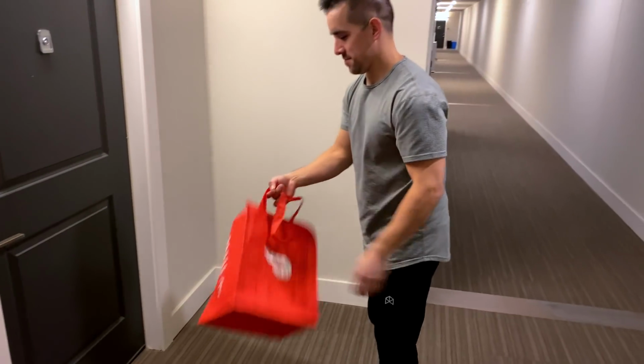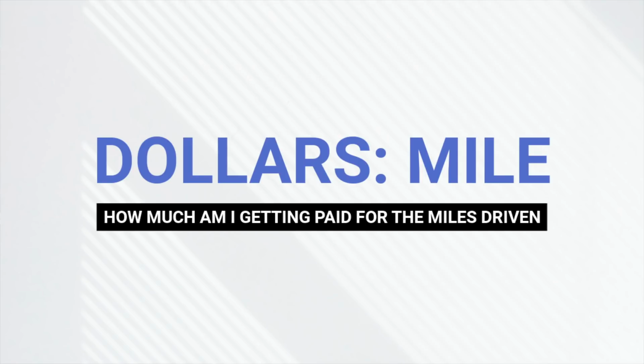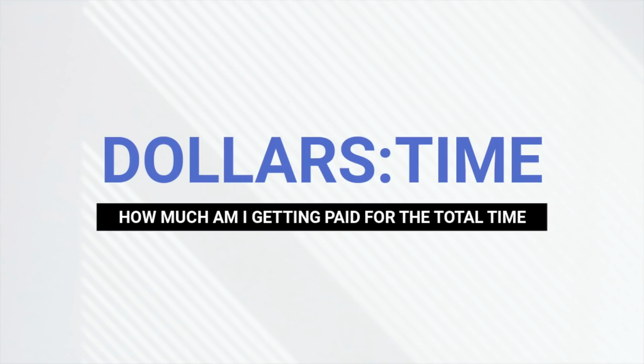But what we talk about is earning a minimum of $1.75 paid out per mile. That is really the dollars to mile ratio. How much am I getting paid for the miles driven? But we talk about the dollars to time ratio. How much am I getting paid and how much time is this request going to take? So I'm telling you, after doing this for years, if it doesn't meet your time thresholds and your dollars threshold, you should probably decline it.